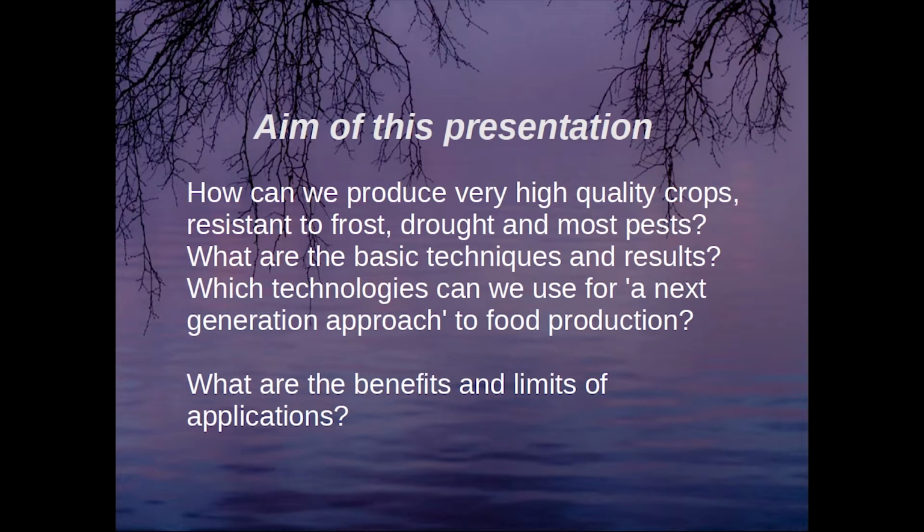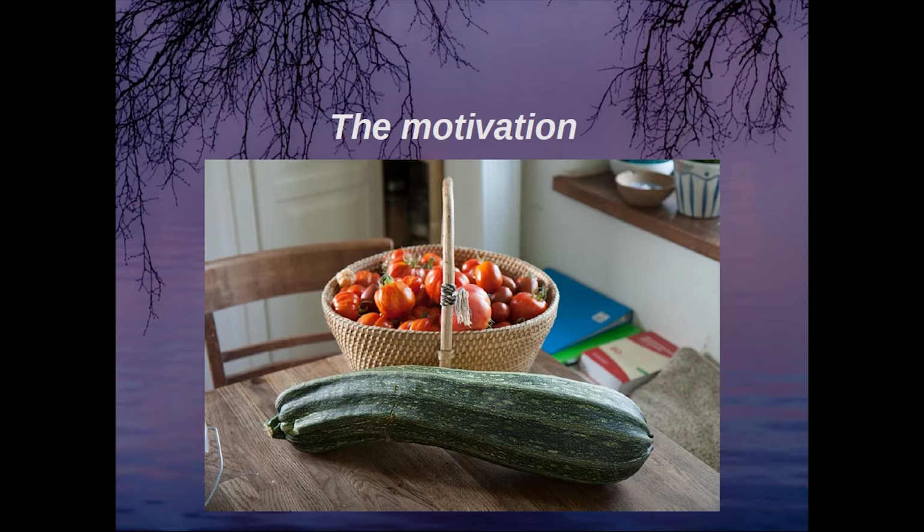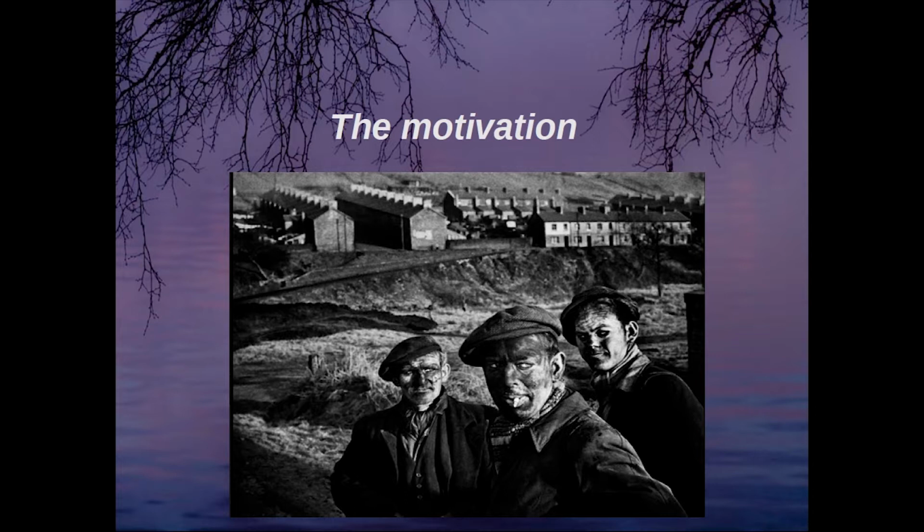So we're going to be covering technologies to support excellent plant growth and nutrition: organic permaculture, electroculture, aquaponics, magnetism, light, sound, rock minerals and ormus. And the aim is just to stimulate your own interest and research. But here's the motivation. Absolutely fresh, absolutely organic, top quality food for yourself and your family all year round. Here's the other part of the motivation, because I don't like to dig, I don't like to weed, and I don't like to fight against nature.